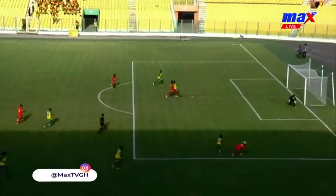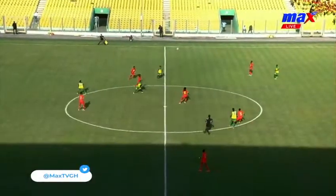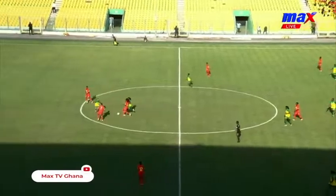She managed to skip away from the first tackle, but the second one from Sifan Gloria was very intense. Asantua Grace. Free kick.